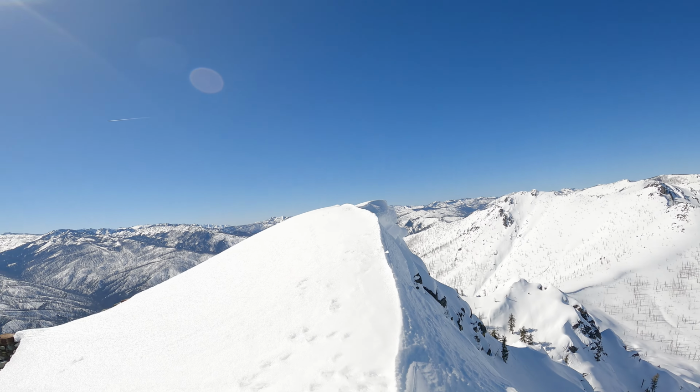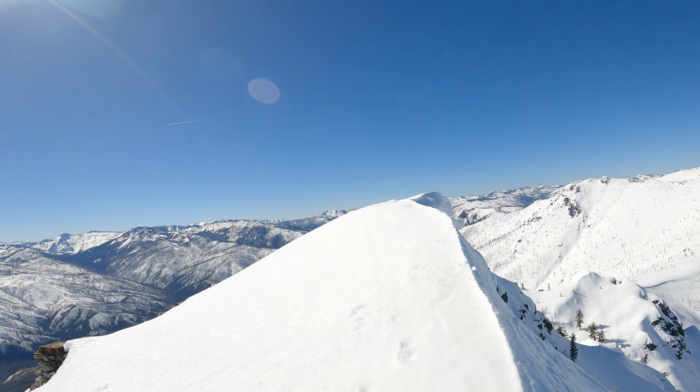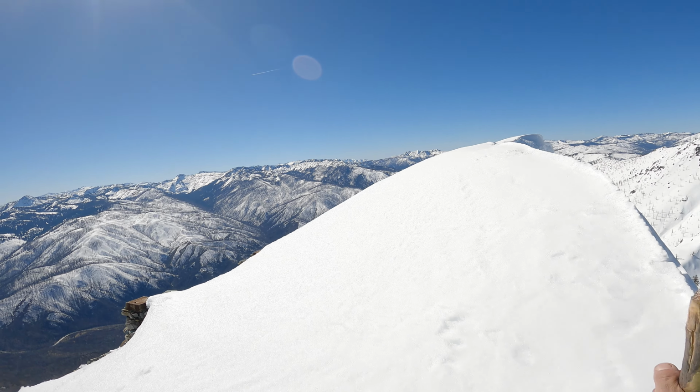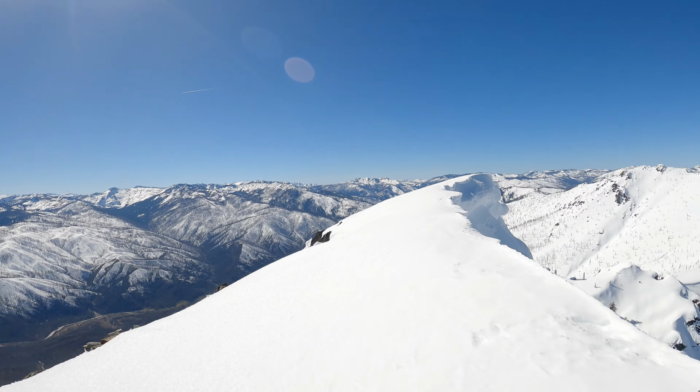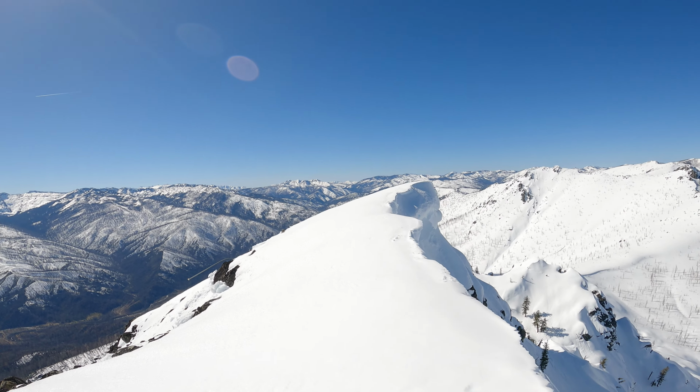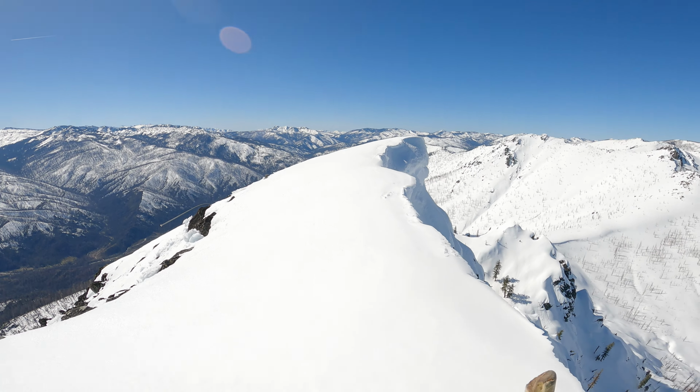Holy crap. That's nuts. You can see the old fire lookout foundation. I don't remember when this fire lookout was built. I'm hoping I can summit that cornice without it breaking.